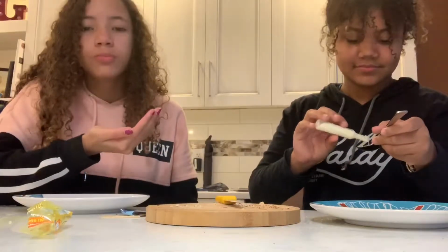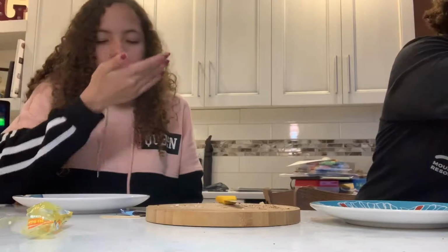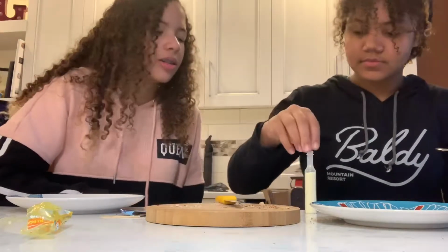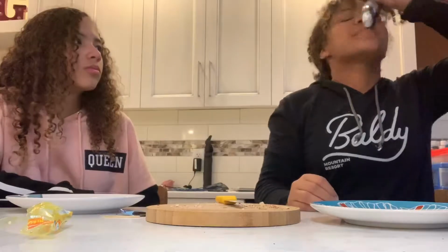Oh. They're not sour. I know, so because it had a lemon on it. They're not sour though. It doesn't say what flavor it is, but ooh, I like it. The flavor goes away fast. Oh yeah, it has a giant lemon on it. Ew! Giant lemon on it. Ew!